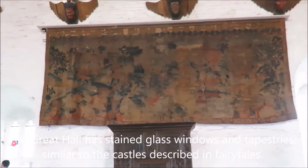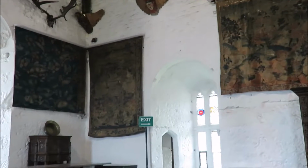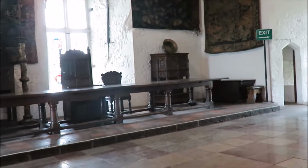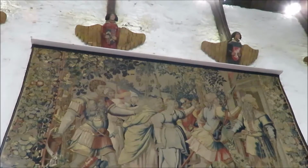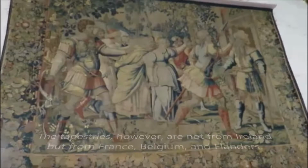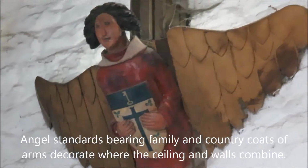The Great Hall has stained glass windows and tapestries, similar to the castles described in fairy tales. The tapestries, however, are not from Ireland but from France, Belgium, and Flanders. Angel standards bearing family and country coats of arms decorate where the ceiling and walls combine.